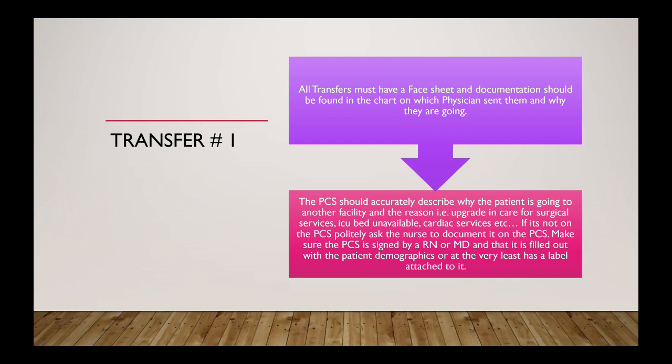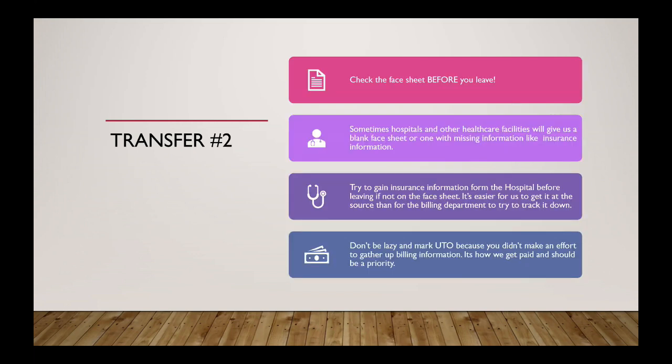Make sure that the PCS is signed by an RN, MD, or other staff member who can sign it, and that it is filled out with the patient demographics, or at the very least has a label on it. Most of the hospitals we pick up from will have a PCS with just the patient label on it, and that is completely okay. Check that face sheet before you leave. Don't just grab it and take off, because you could potentially have the face sheet for a different patient. That happens. They do get mixed up.